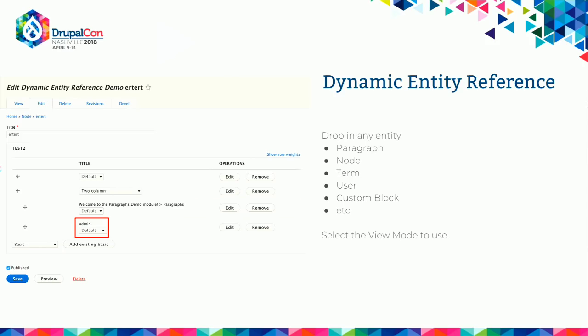So if we come through and have a look at this page, it's pretty hard to see, but on this one here we have a paragraph being shown, and we've also got the admin user being shown here. So this is quite experimental. It's new in the dev branch, and it's only been there a couple of weeks. But we can see here that we're actually mixing in users and paragraphs in the same layout. And the thing that brings it all together is the view modes as well.